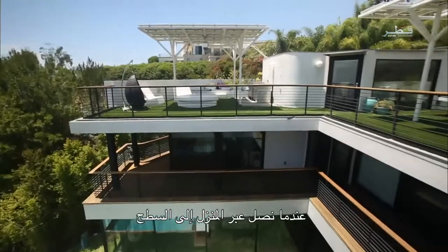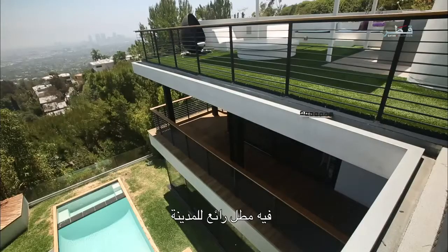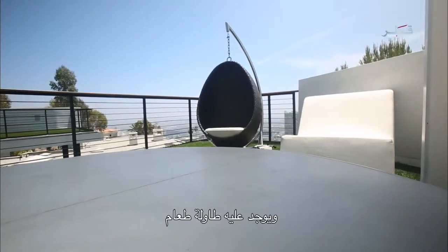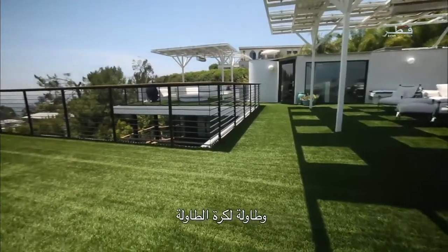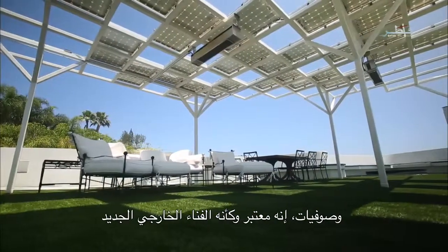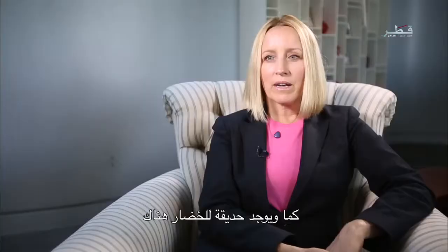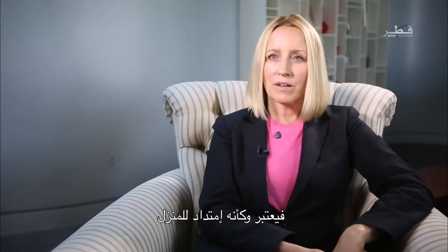When you enter out of the house onto the roof, it's a spectacular view of the city. And on our roof, we have a dining room table. We have a small outdoor kitchen, a ping pong table, sofas. It's really conceived as the new backyard. And we also have a vegetable garden up there. So it's really conceived as another part. It's an extension of the house.